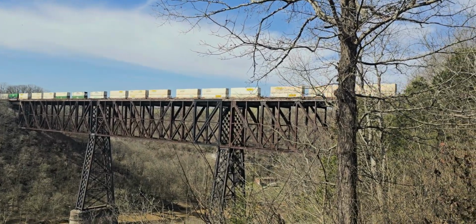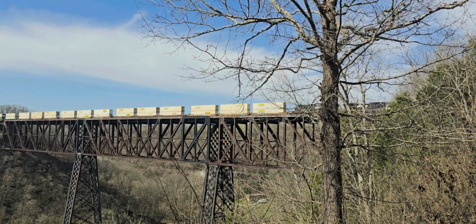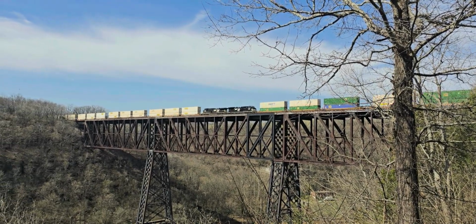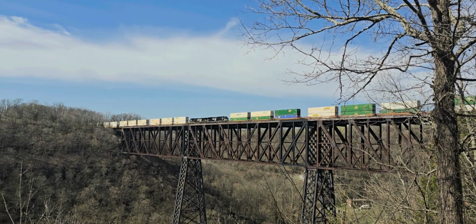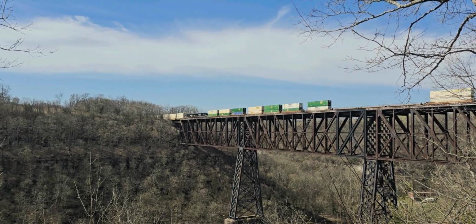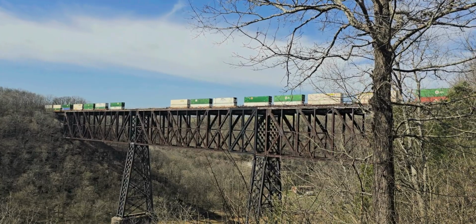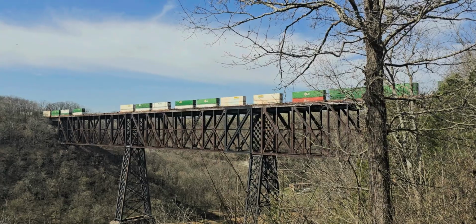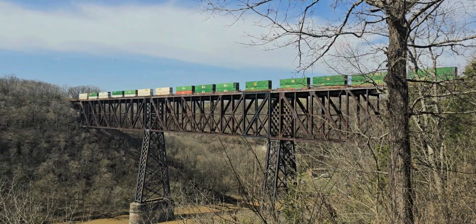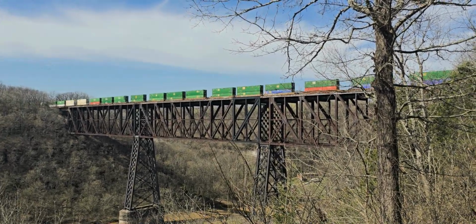This is a double DPU. Yep, 29F's gotta be double DPU coming through. Right there, look at that. What a shot. The Kentucky River down below here. I'll show you that in a minute. A little high and a little muddy from the rains this past weekend.